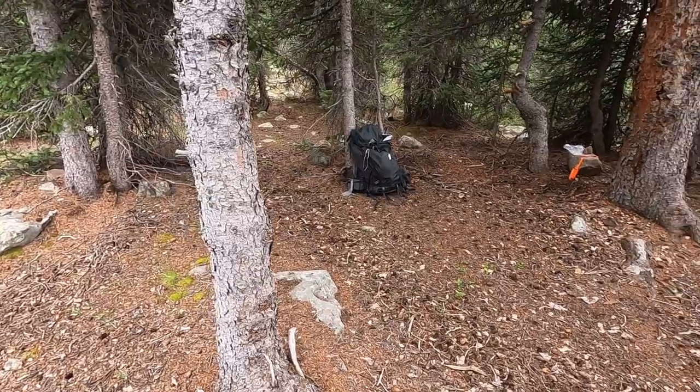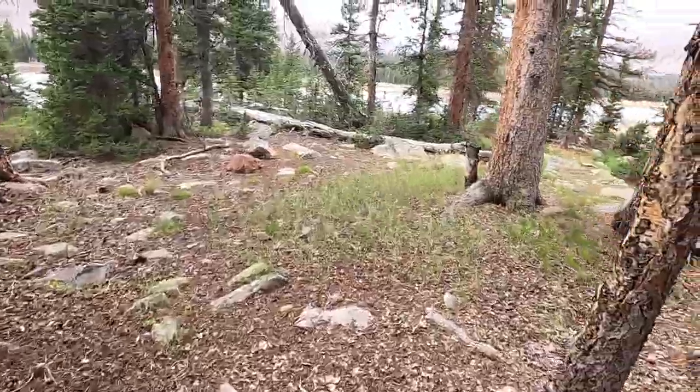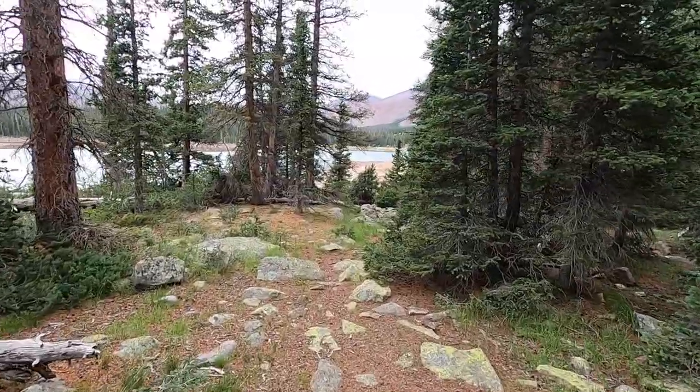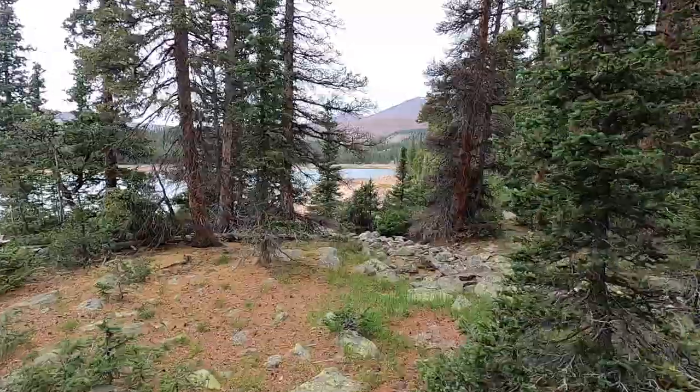So anyway, this is camp. Walk over here. This is Lower Chain Lake. I was kind of wanting to go to Middle Chain, which is just up at the north end of this, which is what we're looking at right now.